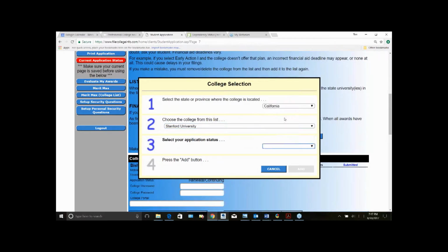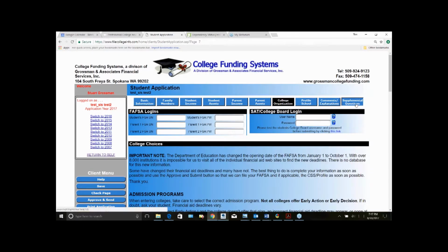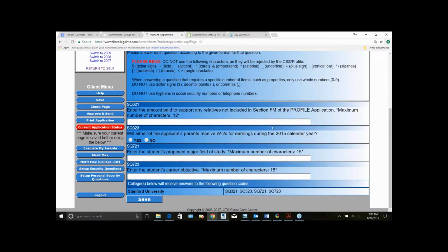These supplemental questions are different for every school that asks them, and again, this is just a CSS profile thing. Some of them, believe it or not, even ask what kind of car you drive. They ask what the major field of study is and the career objective. These are questions that are just required by Stanford. You fill these out, you click save, and you'll be good to go there.